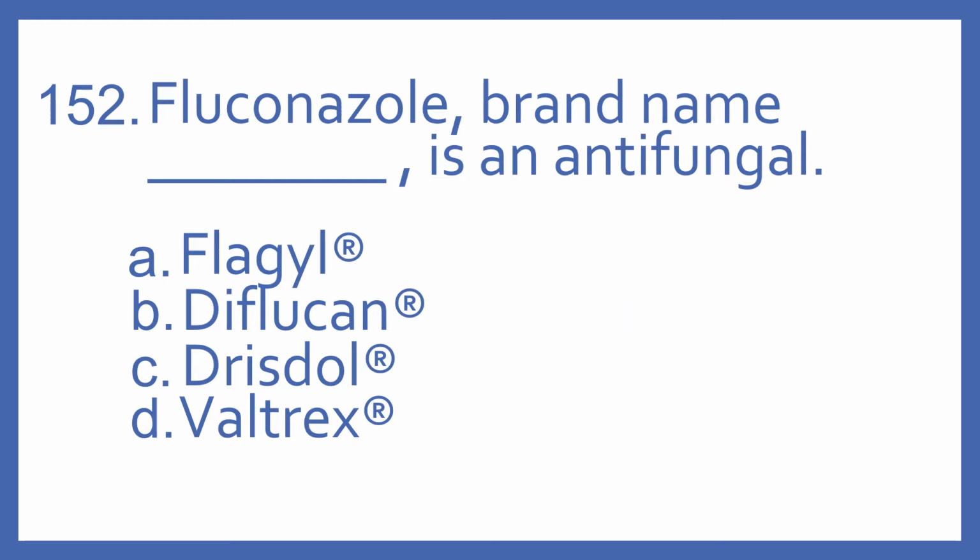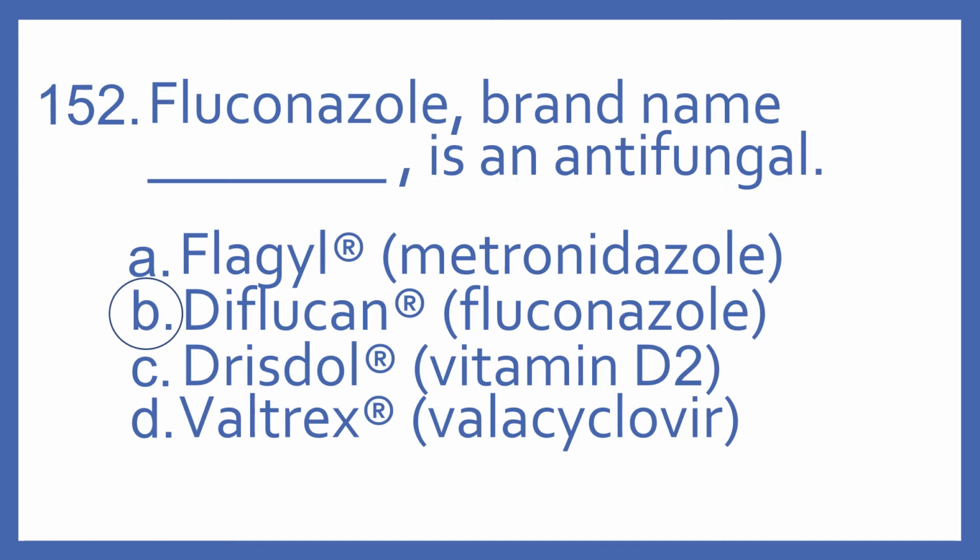Number 152. Fluconazole, brand name blank, is an antifungal. A. Flagyl, B. Diflucan, C. Drisdol, or D. Valtrex. The answer is B. Diflucan. Fluconazole, the brand name is Diflucan, is an antifungal. Flagyl is the brand name for metronidazole, it's an antibiotic. Drisdol, it's a vitamin D2 supplement. And Valtrex is valacyclovir, it's an antiviral.